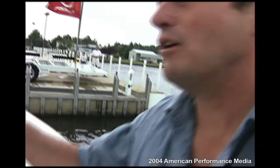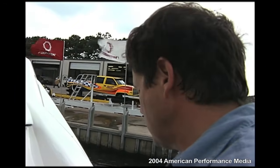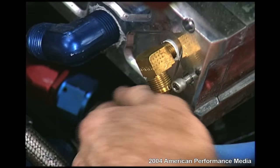Driver Ben Robertson, sensing that the problem may be more serious than first thought, orders the boat back to the shop. We got to go do a little machine work, that's all. Just a little plumbing changes. We weren't getting quite enough water into the motor. We got a little competition this weekend, which makes it interesting. So may the best man win.